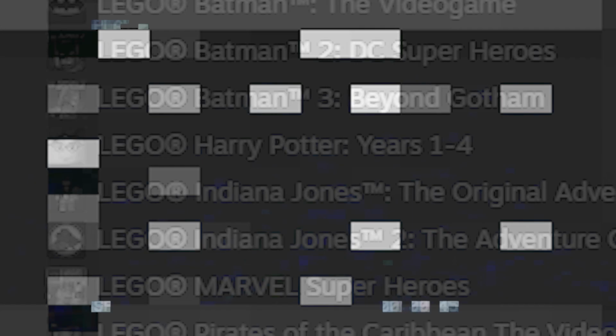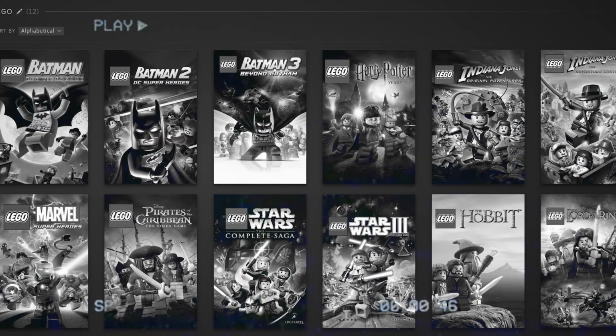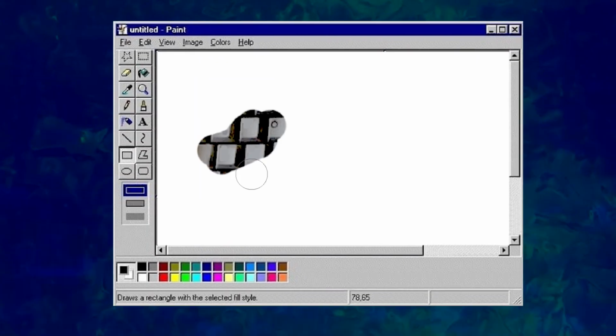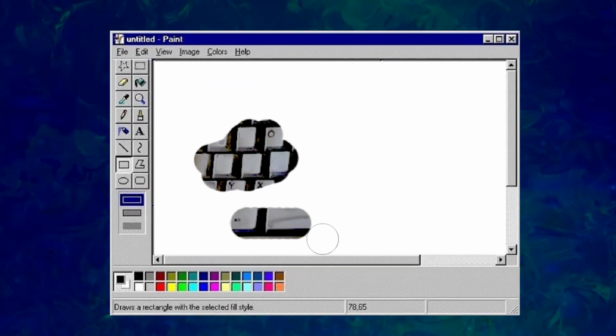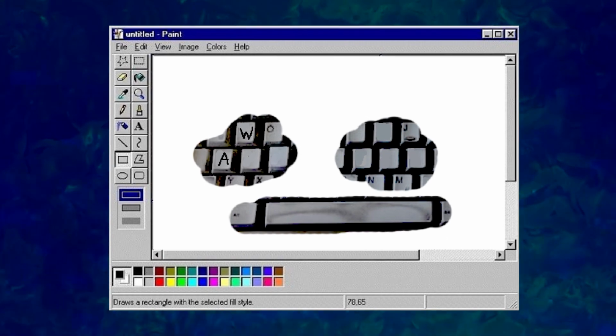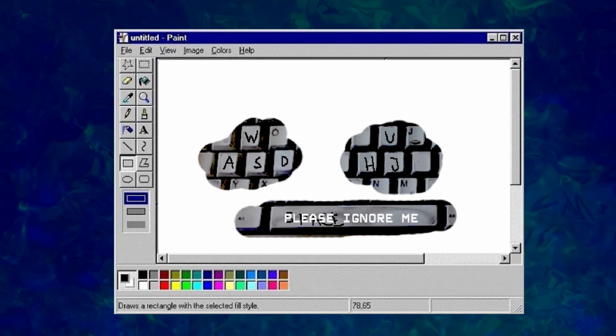But something was off. What about all those other games that I had bought for my own money? Well, as it turns out, I did care. The authentic Lego experience for me has always been with the keyboard. I always played it with a keyboard as a kid. The concept of a controller for gaming was honestly very foreign to me. WASD, UHJNK. So I got to work.